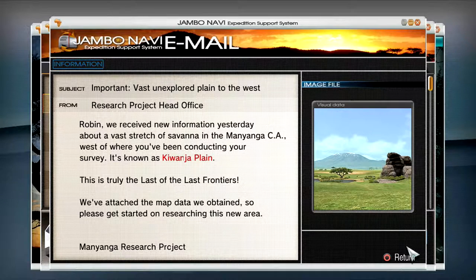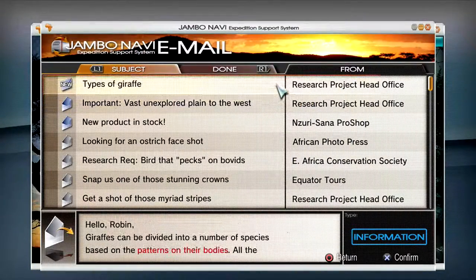Robin, we received new information yesterday about a vast stretch of savanna in the Manana CA, west of where you've been conducting your survey. It's known as the Kiwanja Plain. This is truly the last of last frontiers. They're telling you right now, don't expect any more. We've attached some map data we obtained, so please get started on researching this new area.